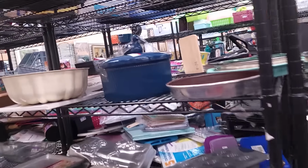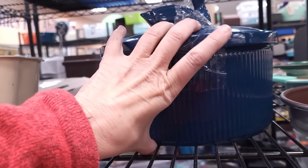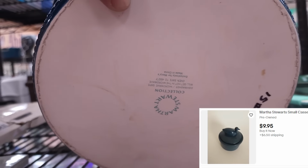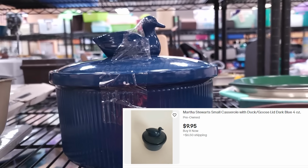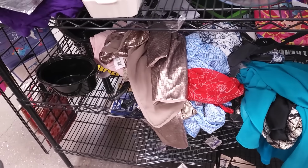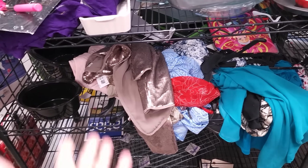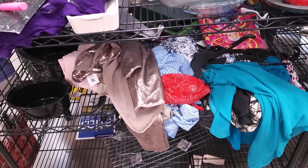Cookware, cookware. Oh, that's cool. With a little duck on it. Oh, who makes you? You are heavy. Let's see. Martha Stewart collection. Well, darn. Oh, it's also $15. This would look like somebody just came over here and looked stuff up and then just decided to dump their stuff over here. Don't be this person.